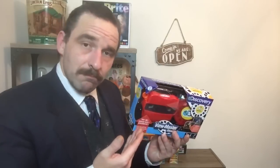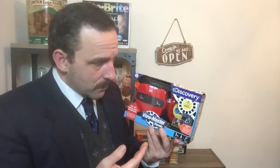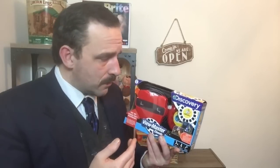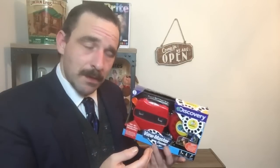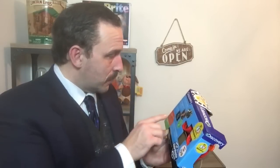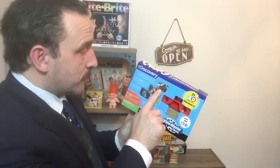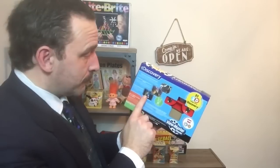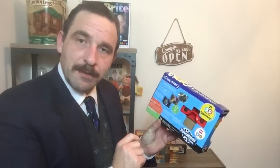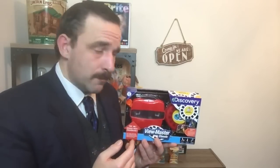So, this particular Viewmaster comes with some nature-related discs, including dinosaurs. Here, it says right on the back, Safari Adventure, Age of Dinosaurs, and Marine Life. So, be a nice little educational toy for the children.